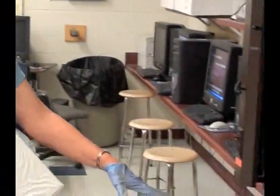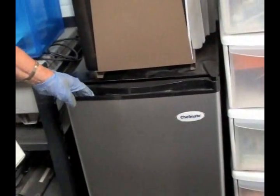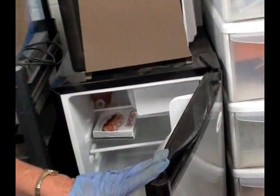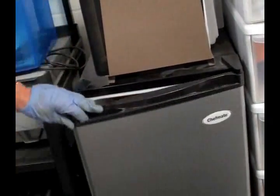Remember to look high and low. I see some materials down here low on the floor. Chemicals should never be stored on the floor. Fortunately, these are empty. Also look high. You shouldn't have to use a ladder to check out these materials to see what's in them, to be sure that there's no chemicals in them. Don't forget to check the refrigerator. Make sure that there are no chemicals stored in here. It's a bad idea. Yeah, nothing in here but somebody's lunch. That's good.